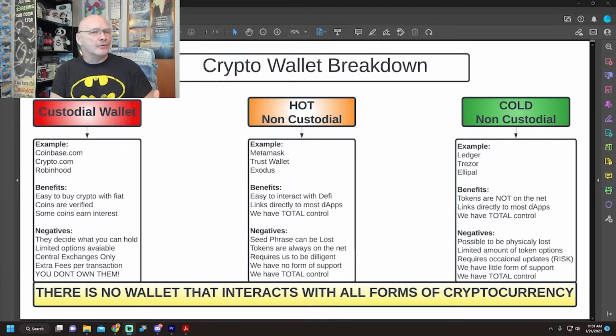Now, this is only through typically a centralized exchange of some sort where you have to go through a KYC process. You're going to have all your records, documentation, everything out there. So the government's going to know exactly what you're holding, what you're not, and they're going to be able to track that. Now, with the new regulation, that's great because typically they have different tax apps, things along those lines, but it also means that Big Brother is watching.